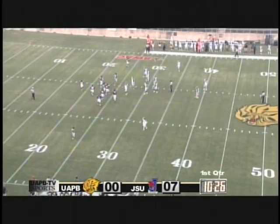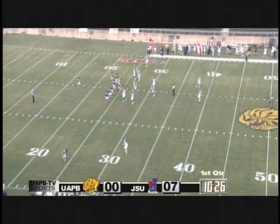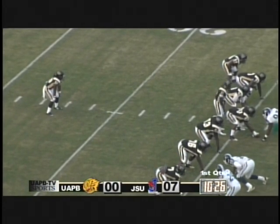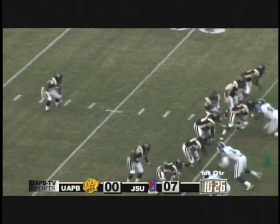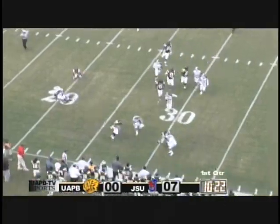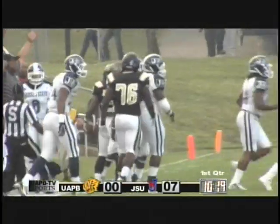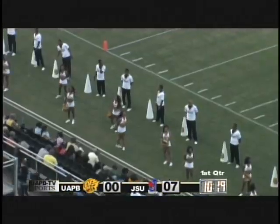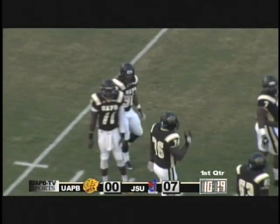So UAPB will take over 1st and 10 at their own 26. Ben Anderson back out there. Golden Lions trailing 7-0. First quarter, 10:26 to go. Under center this time, a rarity for Anderson. Stretch play to the right, trying to get to the edge. And Hanley does a nice job getting up to about the 28, maybe the 29-yard line. Picked up only about 3. He tried to cut the edge there, but wasn't able to turn the corner.